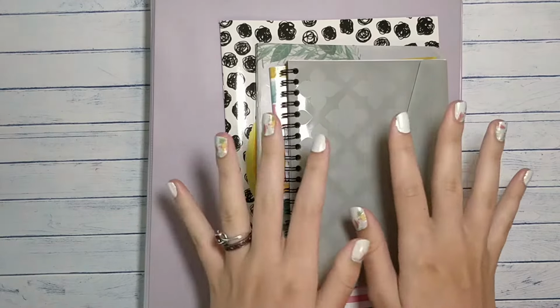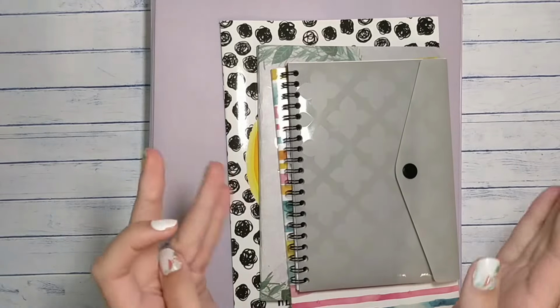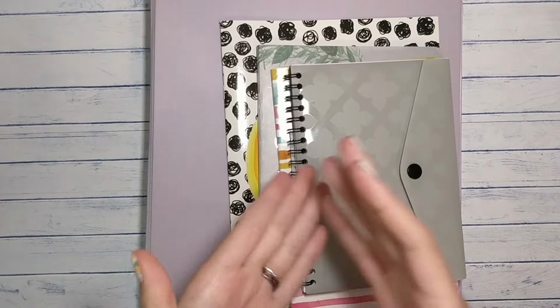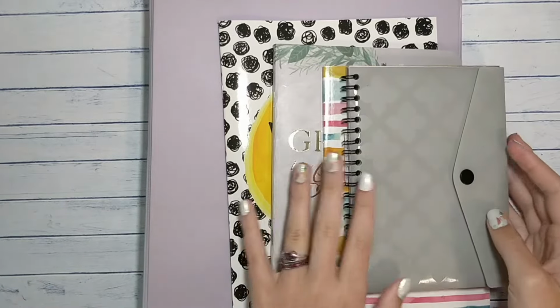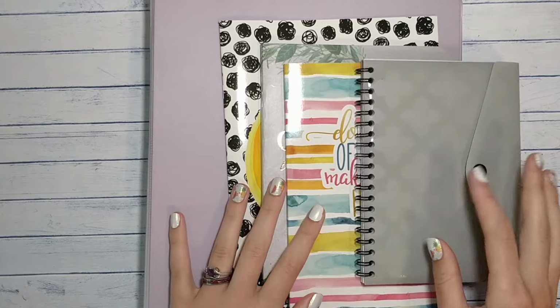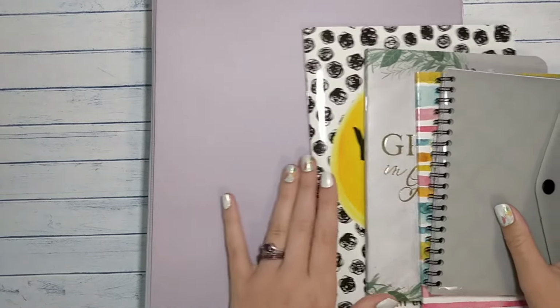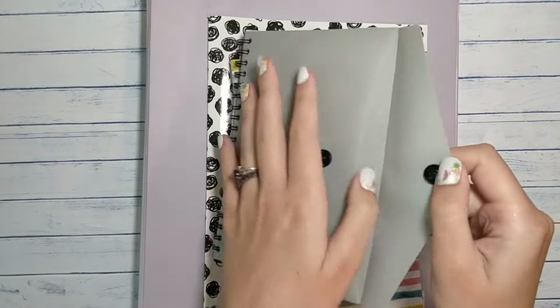Okay, so the first category that I'm creating is the actual pen and paper budgeting. And I have a couple different notebooks, binder options that we can look through. These are all from the Dollar Tree, all 5 of these. Let's start from smallest to biggest. This one is really cute. It has a little pocket.